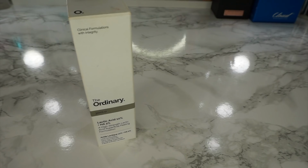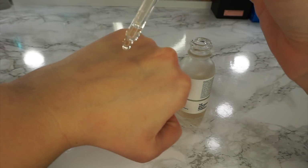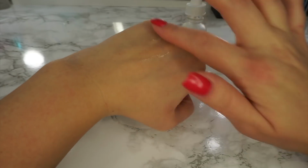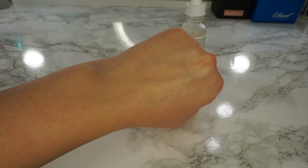And also I'm going to read a few benefits that this has for your skin. Lactic acid is one of the most popular alpha hydroxy acids in skincare used at the moment. This is marketed as a powerful ingredient that helps reduce acne, breakouts, and the appearance of wrinkles and other signs of aging. And this is a face serum, so you can use it every single day or night depending on how you like to use it. And this is how this looks.